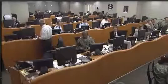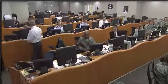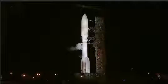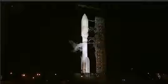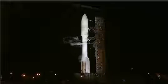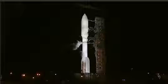Range coordinator. Clear to proceed. Launch director. Launch vehicle is ready to launch. Mission director. You have permission to launch. Proceeding with the count. T0 is planned for 03:19 Zulu. The count to start 03:15 Zulu. Roger. T0 is set for 03:19:00. Count will start at 03:15:00 Zulu.